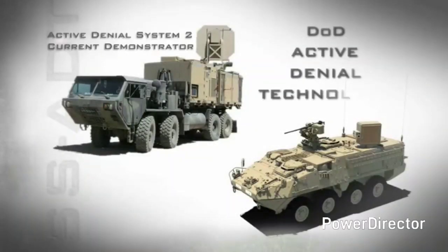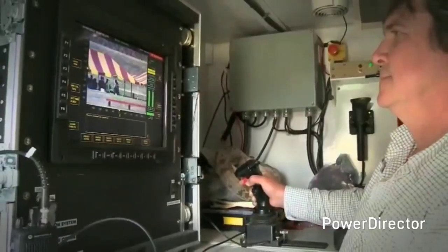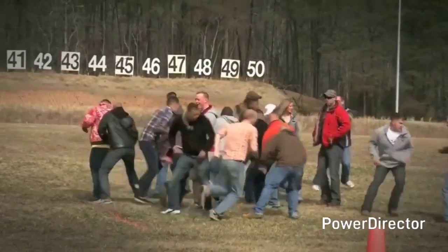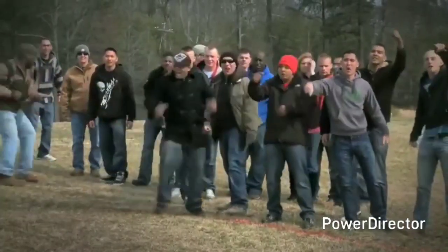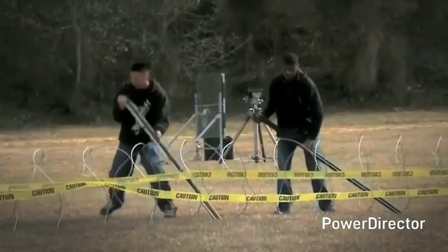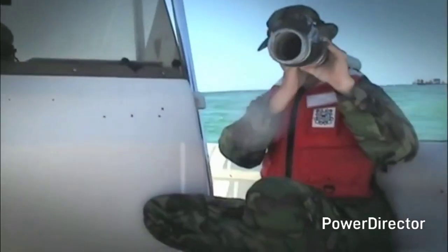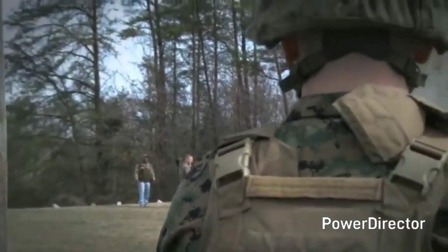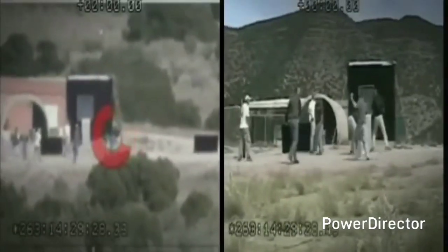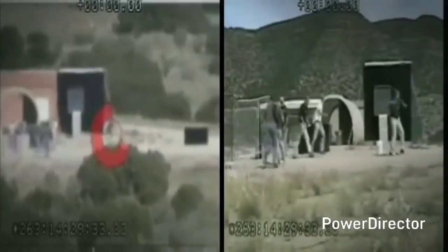DoD's active denial technology and future solid-state active denial technology system will produce a focused beam of directed energy to provide our troops a non-lethal option to stop, deter, and turn back suspicious individuals with minimal risk of injury. Active denial technology is designed to protect the innocent, minimize fatalities, and limit collateral damage across the range of military operations. Active denial technology uses radio frequency millimeter waves at a frequency of 95 gigahertz.